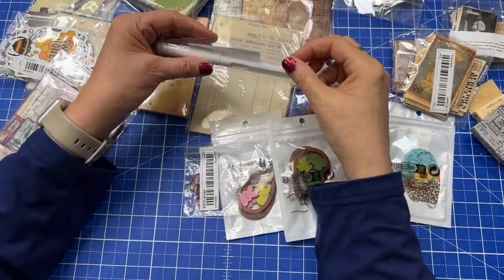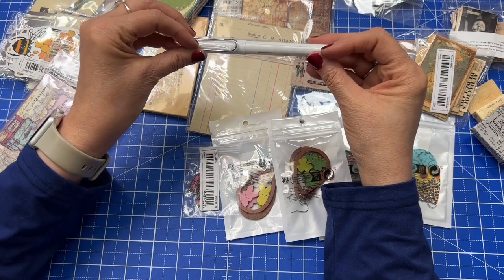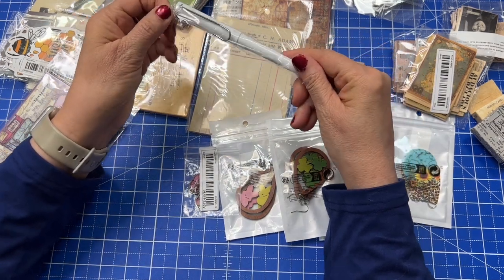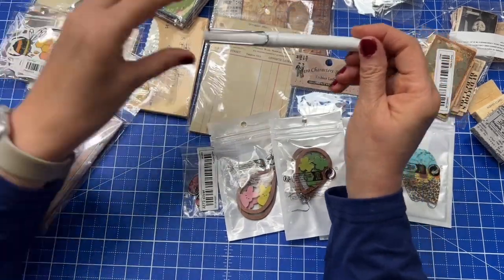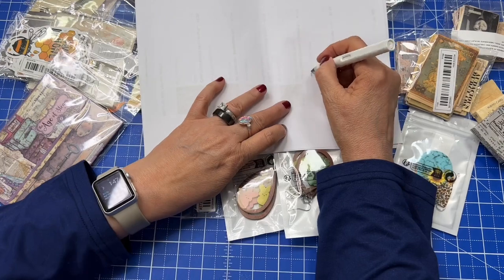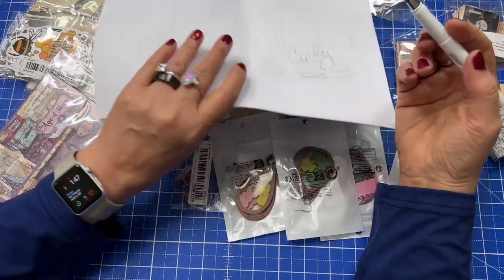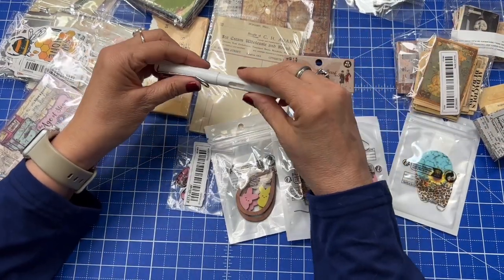So, okay. This is called an Eternal Inkless pencil, and it says it's everlasting. So I wanted to see what it was like. It clips on, and I think it's a pencil. So, let's see. Yeah, it's a pencil. How cool is that? So if you need a pencil, it's $1.48, the inkless.